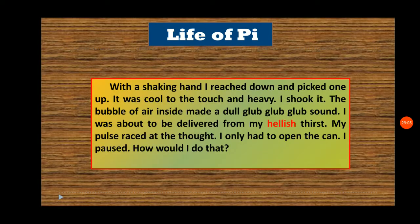With a shaking hand, I reached down and picked one up. It was cool to the touch and heavy. I shook it. The bubble of air inside made a dull glub glub glub sound. I was about to be delivered from my hellish thirst. My pulse raced at the thought. I only had to open the can. I paused. How did I do that?